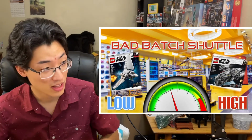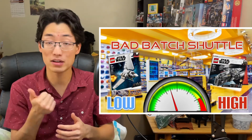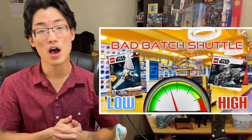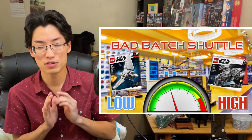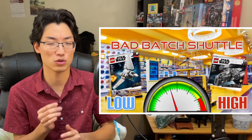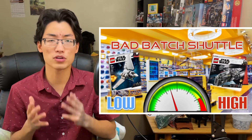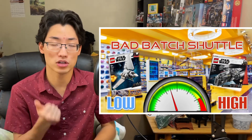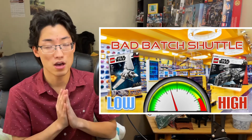Speaking of which, first up, the Bad Batch shuttle. So on the high end, I'd say the Razor Crest. The Razor Crest is the Mandalorian's personal ship, just like how this shuttle is going to be the personal ship of the Bad Batch. The Razor Crest came with amazing figures, phenomenal. If only the Mandalorian came in his Beskar armor then, but he didn't. But still came with the Mandalorian, Baby Yoda, and some really other good figs, some of which were exclusive. The Bad Batch shuttle could also have potentially really good, and hopefully all of them are exclusive figures.